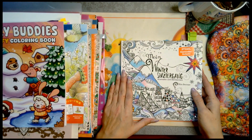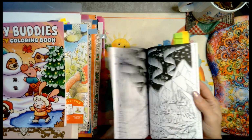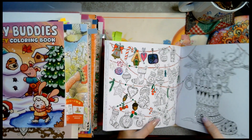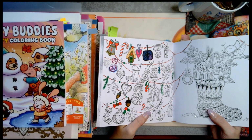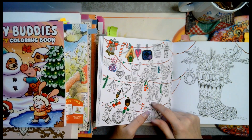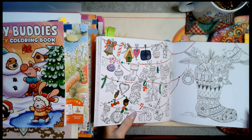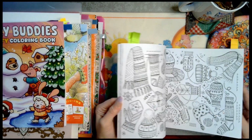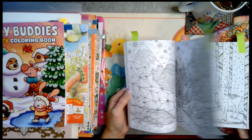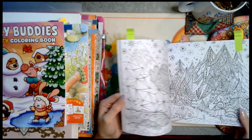And then in Mein Winter Spaziergang by Rita Berman, I was working on the Advent calendar and did not get that done either. I think for this one, I'm just going to leave it. I'm not going to worry about this until next December. Maybe November I'll start working on it and do it. But I'm going to try and pick another page in here for the winter. And I want to pick a page.